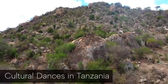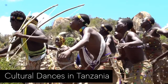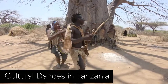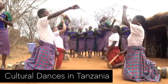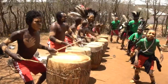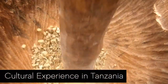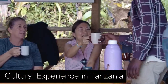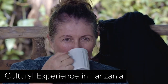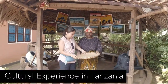From east to west, north to south, Tanzania, East Africa's largest country, is diverse in culture. With more than 120 tribes led by Africa's most spoken language, Swahili, Tanzania's inhabitants have been affected by the warm surroundings and naturally ooze warmth and kindness.